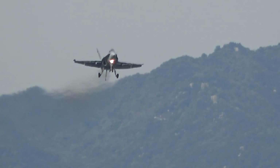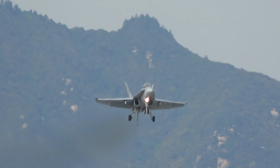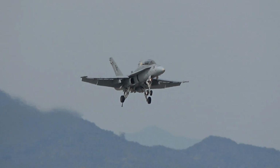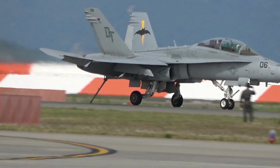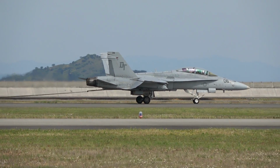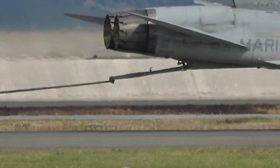This is a very rare sight. Cameras rolling. And there you have it, a successful arrestment. Congratulations to the pilot of Bat 1-1.